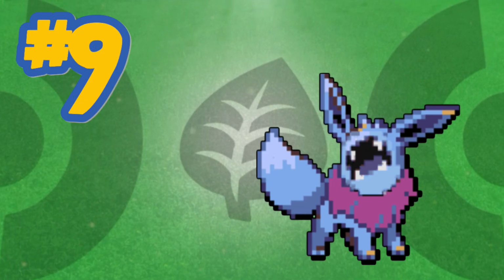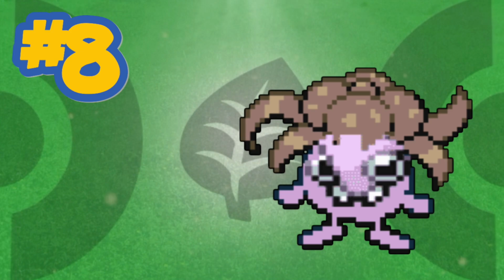Zubat plus Eevee, Zuvie. Hey, I forgot to record this one. Just know it's ugly. Gloom plus Venomoth, Venoom.